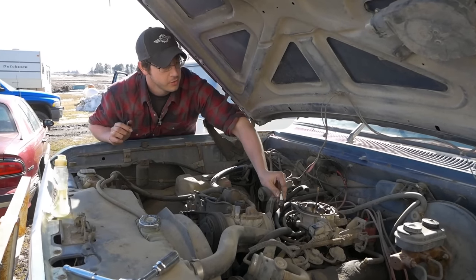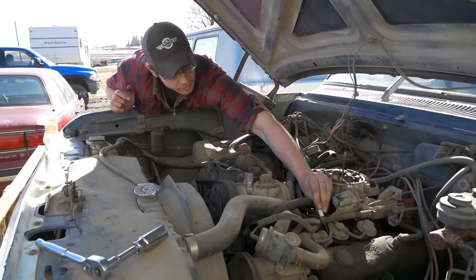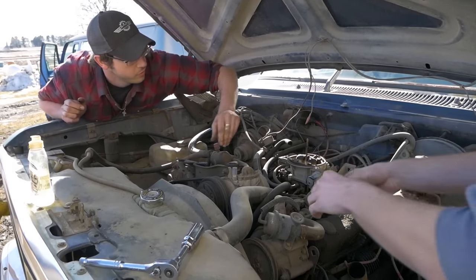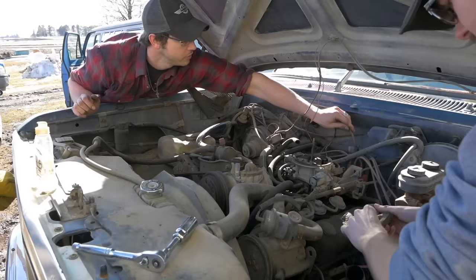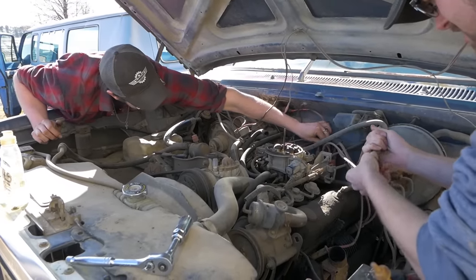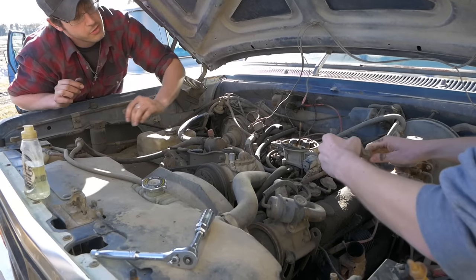So, in theory, if we have spark to our plugs down at our end, why don't you go ahead and put that on in the plug wire? I'll hook the coil back up and just see if we got spark at that end. If we don't, our cap and rotor is the only thing in between. So here, your turn. You hold that to a ground.